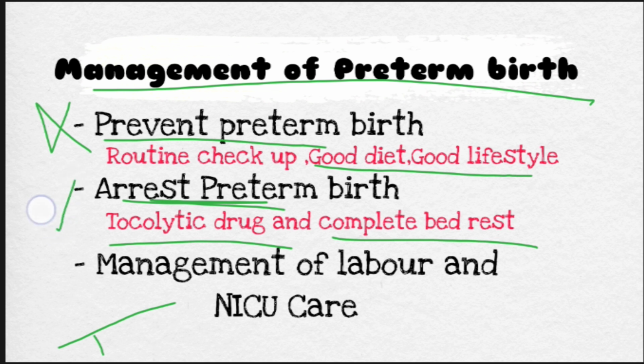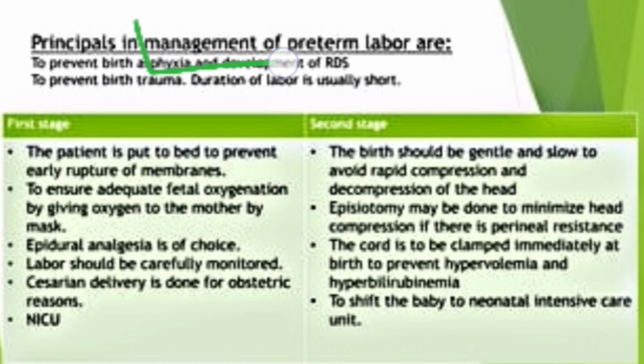Even if this condition fails and the labor has started, then at this stage we will manage the labor. The management of labor is generally done in two stages, first stage and second stage. We will discuss it now, and after the birth of the baby we will give care for the baby in the NICU.